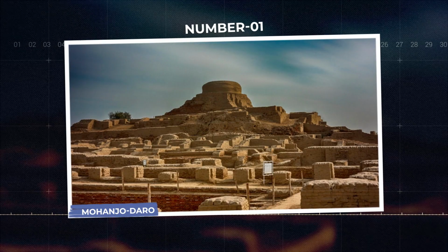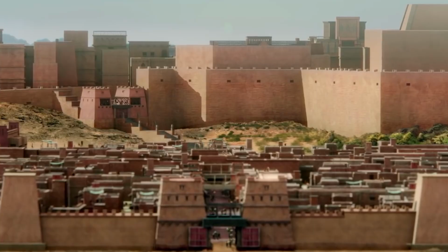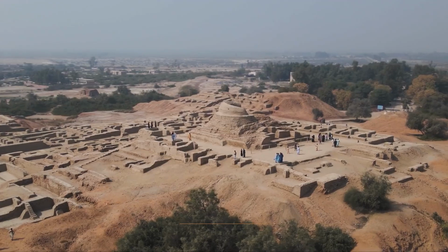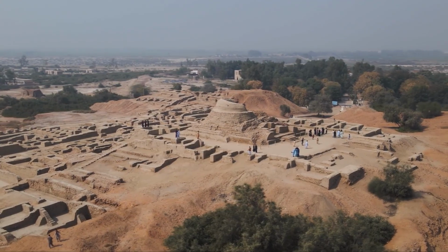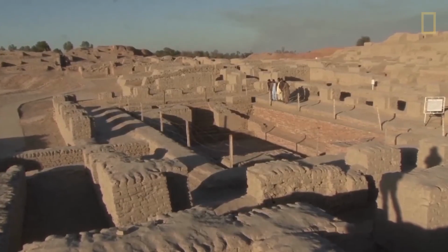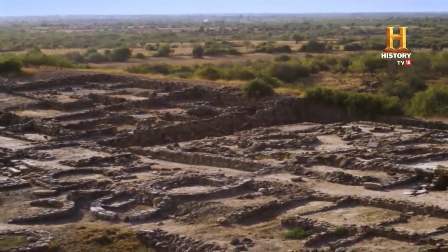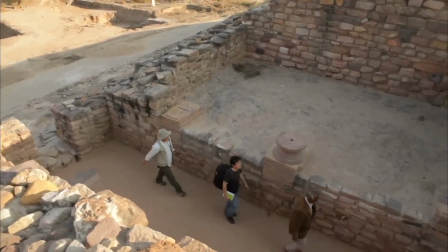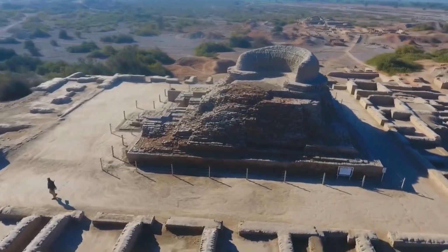Number 1. Mohenjo-Daro. Last on the list is the ancient city of Mohenjo-Daro, one of the oldest settlements in the world, dating back to 2500 BCE. Located in modern-day Pakistan, Mohenjo-Daro stands as a proof of human ingenuity and ambition, rivaling the ancient civilizations of Egypt and Mesopotamia. In its prime, Mohenjo-Daro showcased remarkable feats of urban planning and engineering. Its streets were meticulously laid out in a grid pattern, and the city had a sophisticated sewage system, which you'd agree is an astonishing achievement for its time.